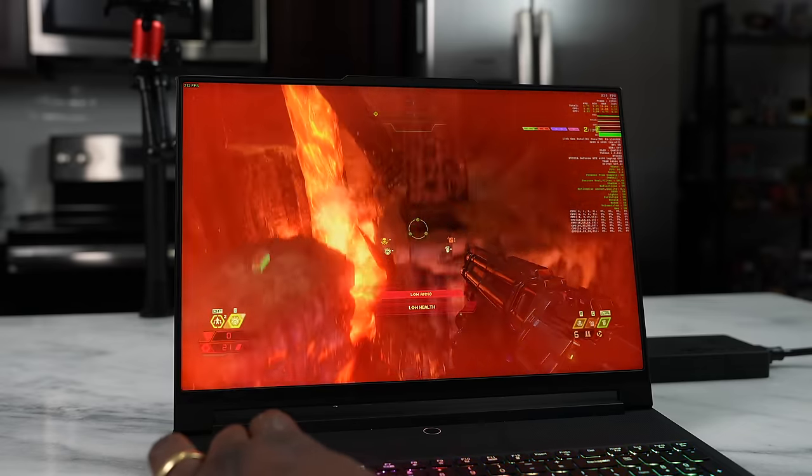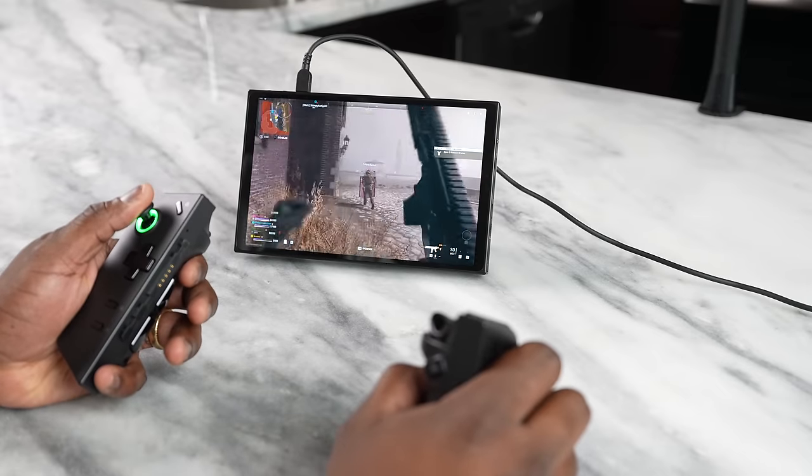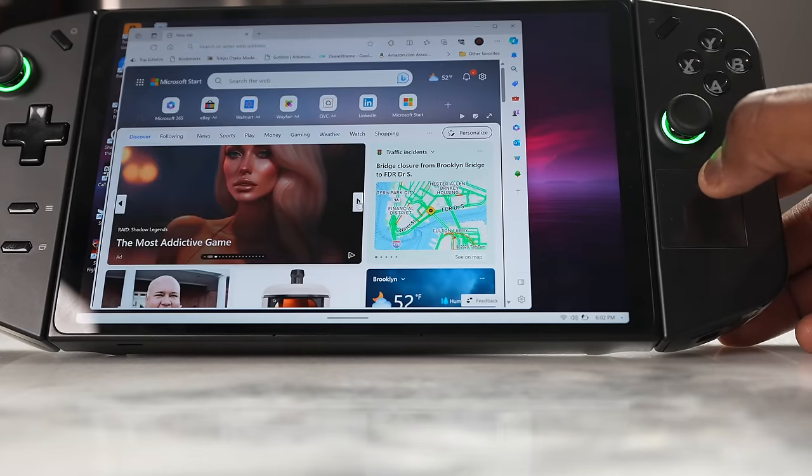Now in comparison, the Legion Go is not a laptop replacement. It doesn't do well with, you know, typing with a keyboard. The on-screen keyboard can be a little bit messy. And of course, it's a bulky device to hold.